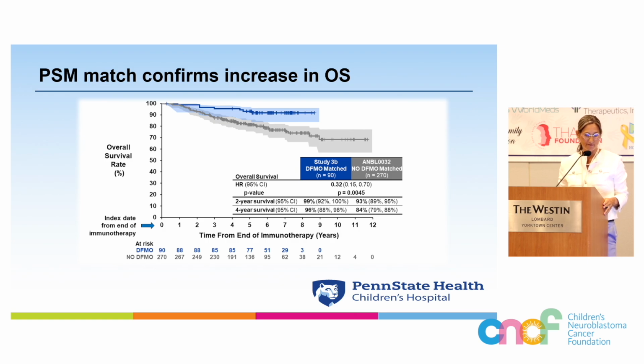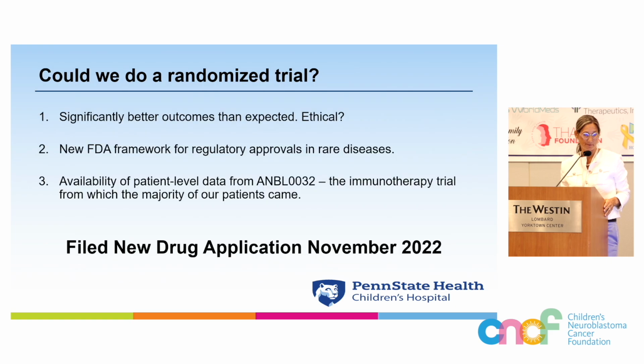And the overall survival, we have 96% of children alive instead of 84% of children alive. And it was really this overall survival, these children being alive is so critical, that allowed the FDA to really want to move forward with this and make this available to patients.